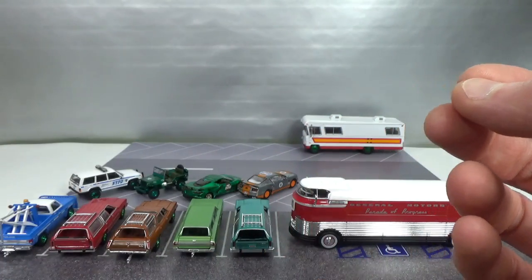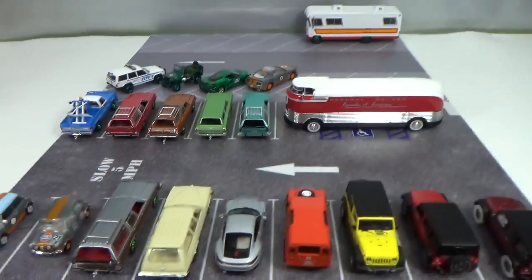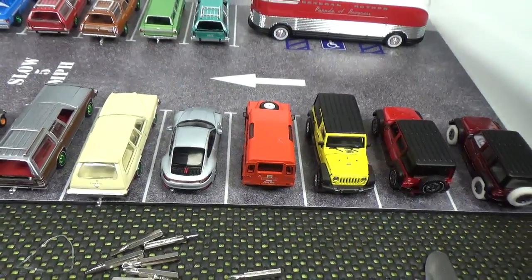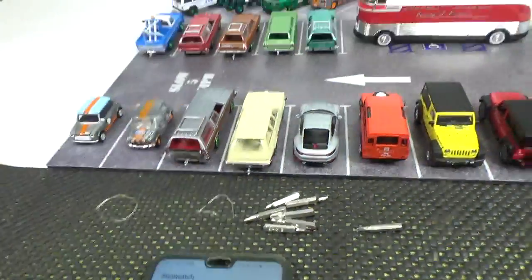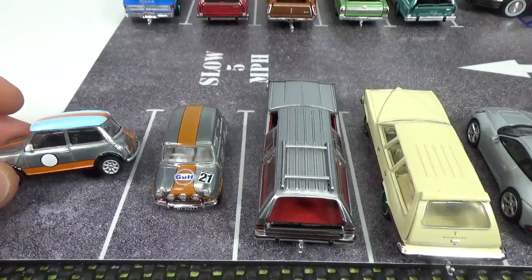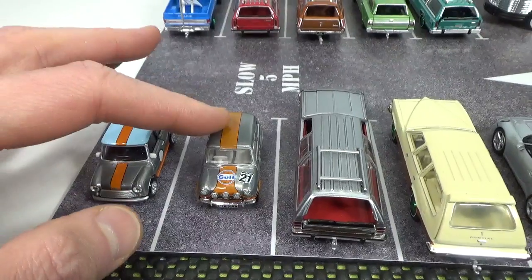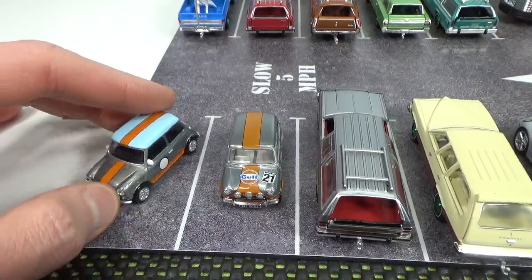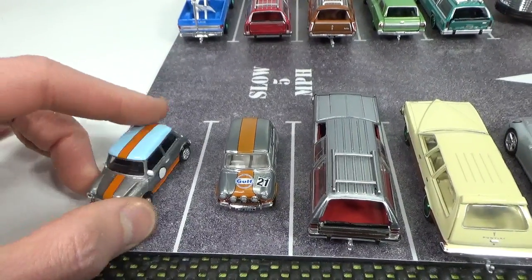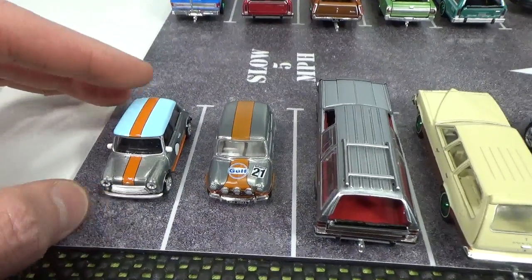So let's take a look at what I got here. The stuff that I consider or think is true 164. This is the Schuko raw chase in golf livery, so that's one of the reasons why I wanted this. I'm not a golf collector as such, but I try to collect as many Schuko as I can, and if I have this, then I thought it was going to be cool to have the Greenlight raw chase in golf livery too. They're clearly very different.